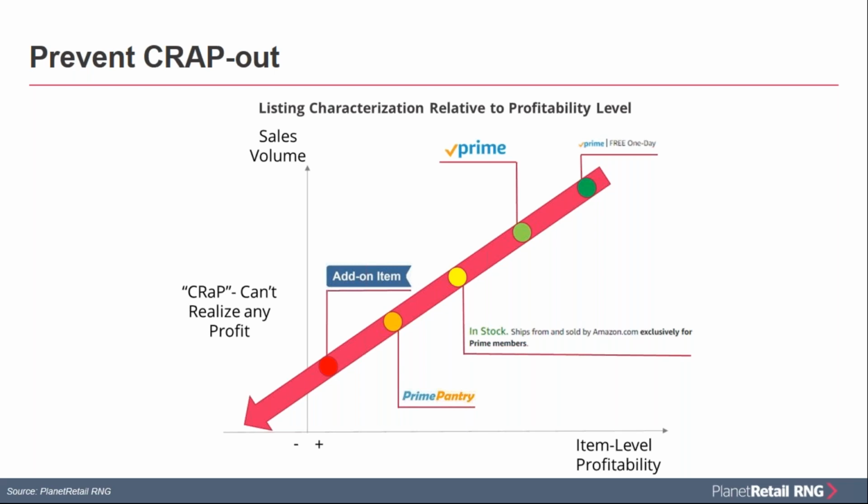Profitability has a slow decline. In some cases, you can see how close your item is to this "can't realize a profit" level by its listing characterization. Basically, you can't be in stock if Amazon is not ordering your inventory, and Amazon will not order your inventory if your item craps out. So you need to really evaluate unit level economics of your items.